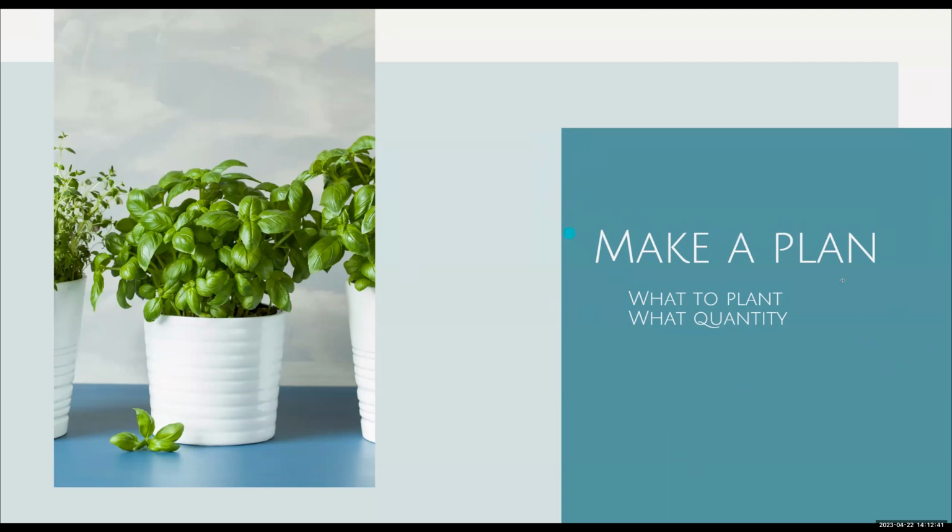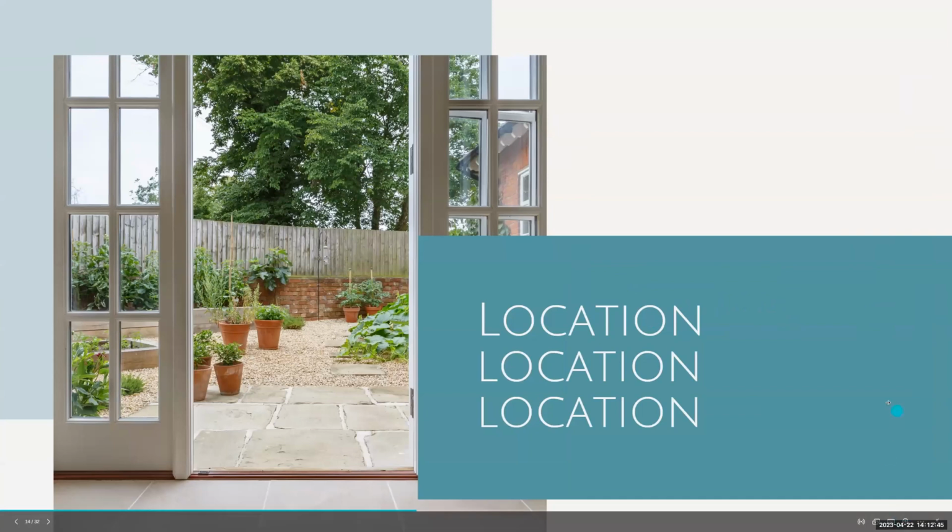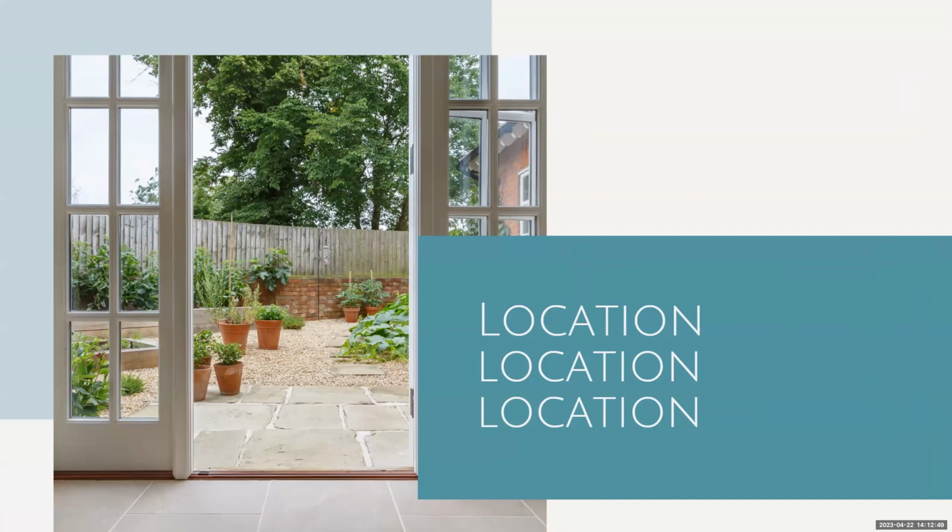The other thing that I think you should do as you're planning out and beginning is to think about location. I think that this is one thing that is really going to make your use of the herbs something that really happens or something that doesn't. So I like this photo here. It shows some garden beds right outside the house. It has these pots that have herbs in them.